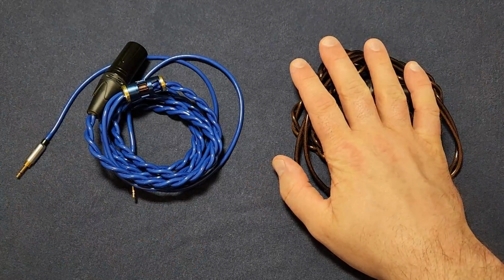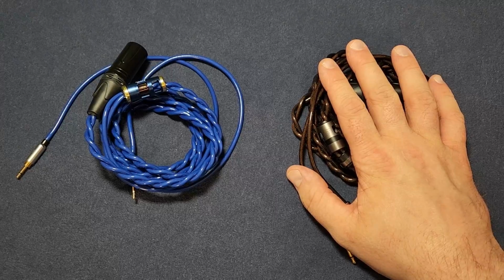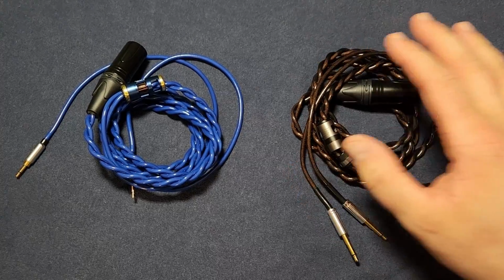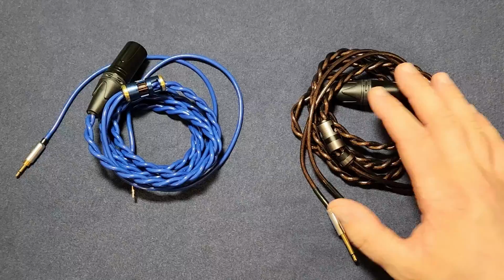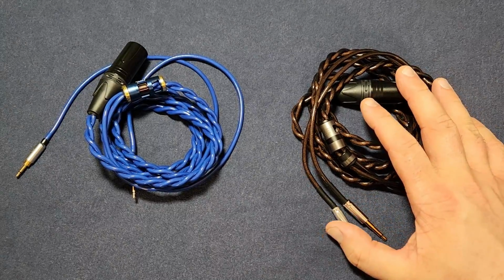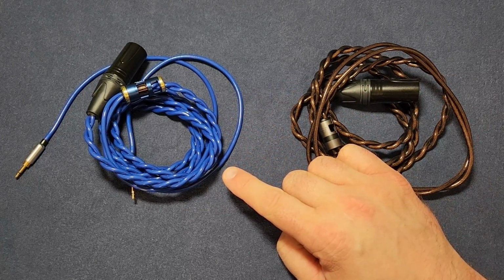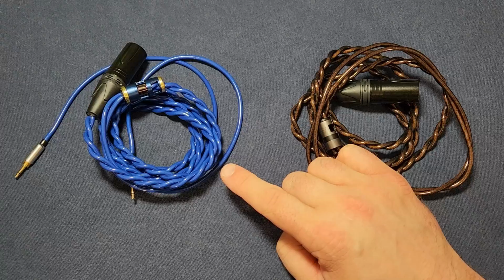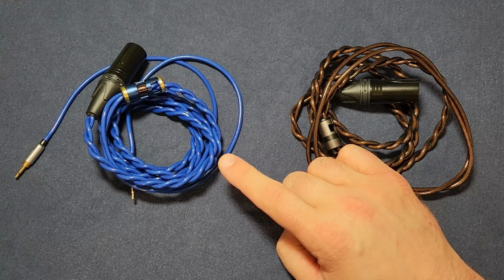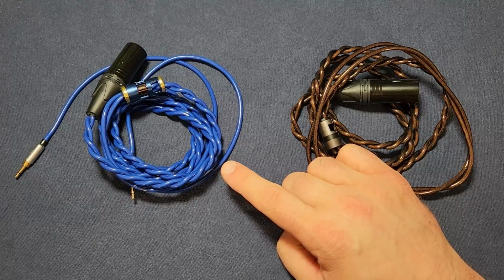This is the Code 23, which for the IEM version has a starting price of $599 US, and for the headphone version, which you see here, has a starting price of $799 US. The Code 24 IEM version has a starting price of $799 US, and the headphone version has a starting price of $999 US.